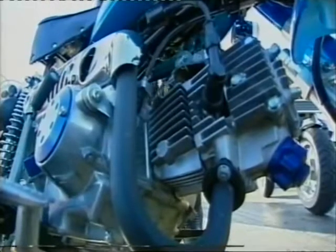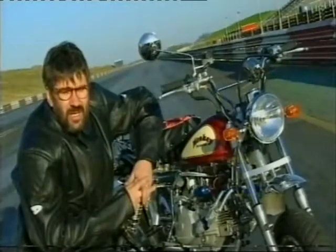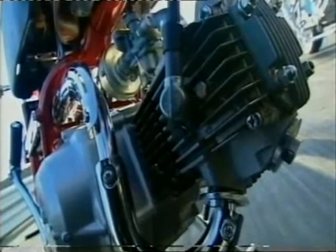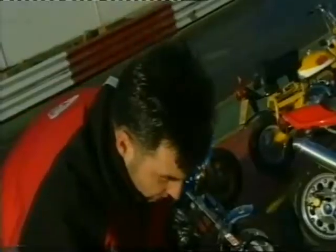People enjoy tuning them and making them go faster, and buying the special parts. And there's a big industry in the special parts and the aftermarket parts. It's got a four-disc clutch, upgraded oil pump, full titanium exhaust. A stock engine pushes out 3 brake horsepower. This one, 18, 19 brake horsepower.